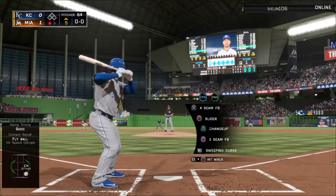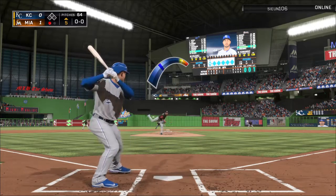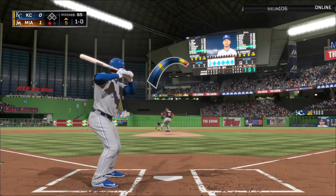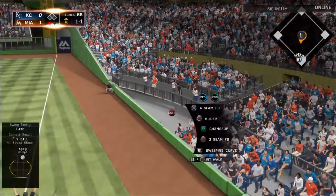At the plate, Christian Colon. He flew out in his last at-bat. Check swing, but he held up in time. Ball 1. No runs, just 1 hit, and no errors so far for the Royals. That evens it up 1-1.